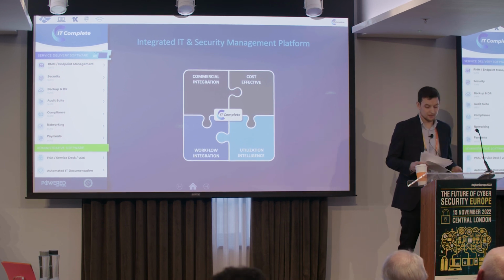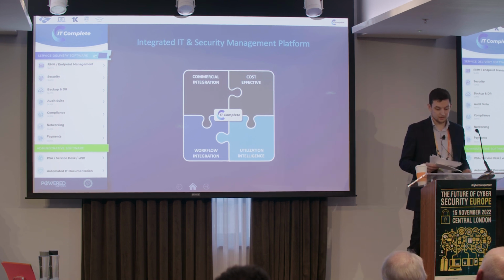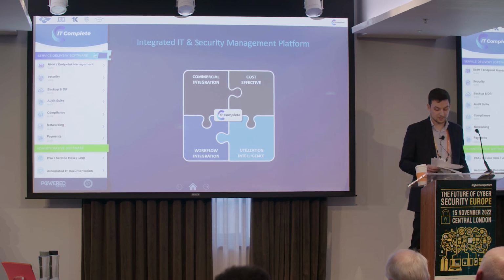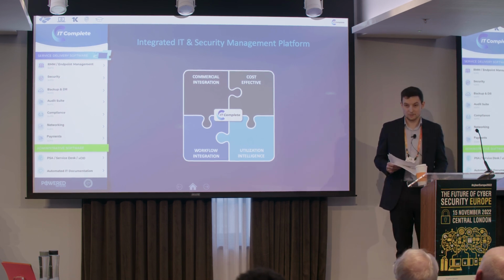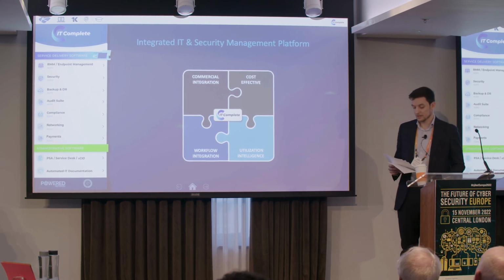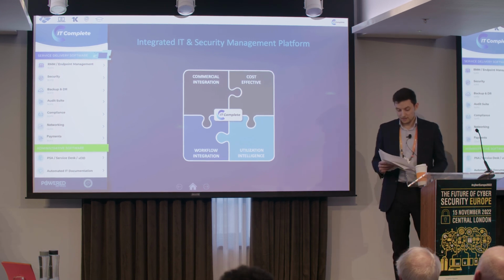So most IT teams have as many as 16 different pieces of software to manage every single day. IT teams don't have the resources for specialized personnel. Every technician needs to be multifunctional. IT teams don't have the resources for specialized personnel to cover the ever-expanding needs that they have.